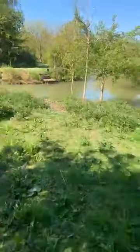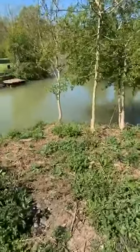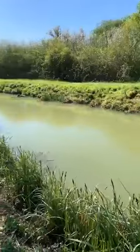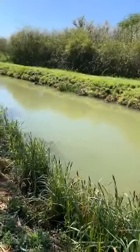So that's off. I went over there a minute ago. That's peg 18. I'm now on the point of the island, so that's peg 18. Peg 16's further round. And that's the channel that Bruce cleaned out. Chopped everything back on there.